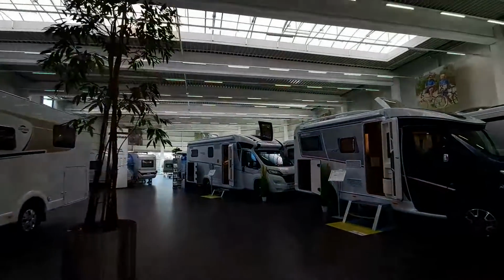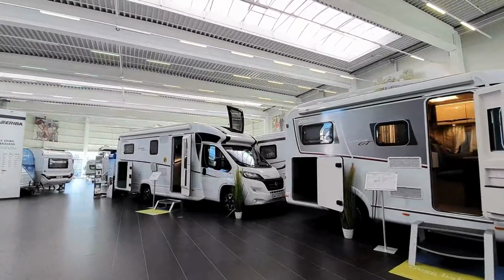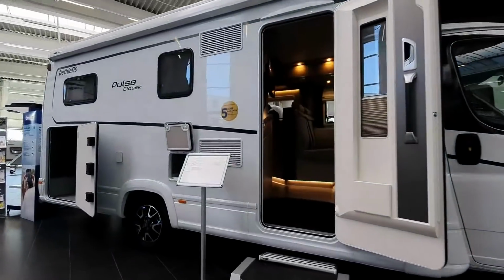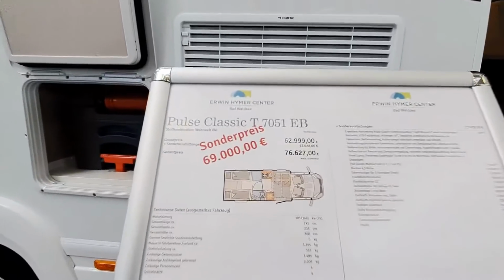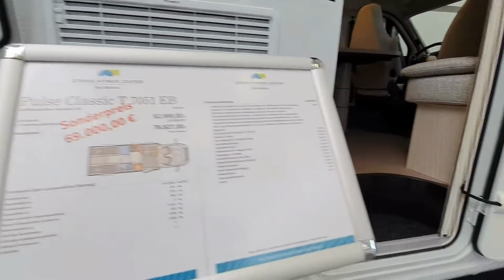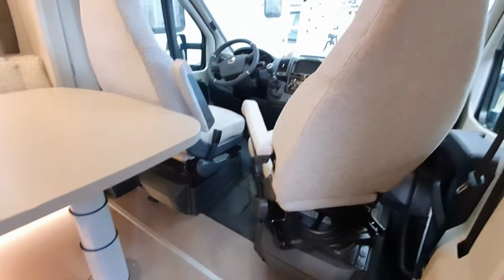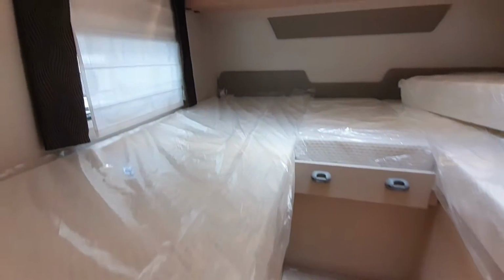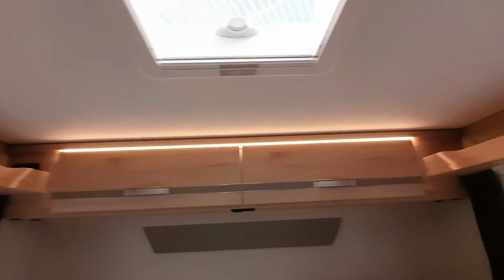Right, Pulse Classic up here. With lengthwise beds, 69,000 euros, 741 by 233. I described this van elsewhere as being a classic camper van or motorhome. I think the word classic means nothing out of the ordinary. Although to be quite honest, in my opinion, I prefer this one to some of the others we've seen.